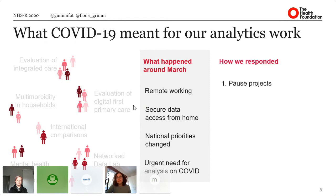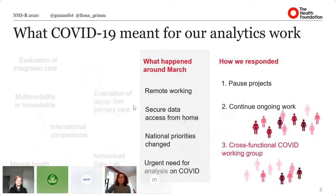We quickly realized that we had to pause some of the projects because we wouldn't have capacity to take everything forward alongside work on COVID. And that enabled us to continue ongoing work and at the same time to establish a COVID working group. That was a cross-functional team that had analysts, data managers, people who were really good at writing, and decision makers, so that we had all the functionality within that team to really quickly turn around analytical projects around COVID. And if I make this sound really easy, it wasn't. It was a really big shift for us, but we're quite proud of what we managed to achieve within just a few months of work.